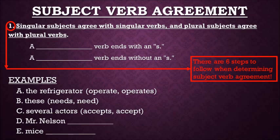A plural verb ends without an S. A few examples are at the bottom of the page here. Does the refrigerator operate or operates? Do these needs or need? Do several actors accepts or accept? What does Mr. Nelson do? You'll need to use a singular verb there because it's one person. What do the mice do? You'll need to use a plural verb in that case because the mice are plural.